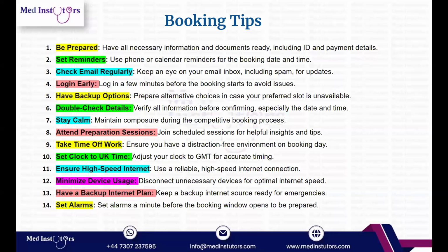Have some backup options. Prepare alternative choices in case your preferred slot is not available. Double check the details, stay calm. That is the most important thing. You might attend preparation sessions, join scheduled sessions for helpful insights and tips for the exam booking. You might take time off work if the exam booking time is clashing with your working hours.